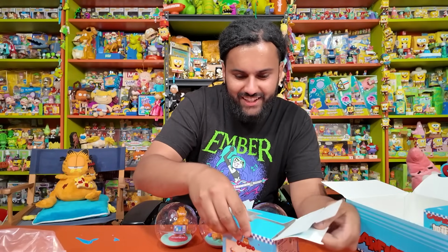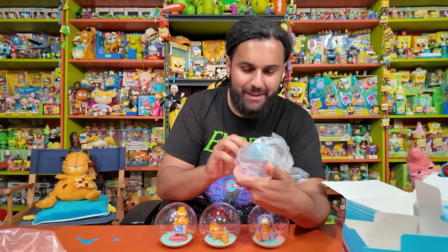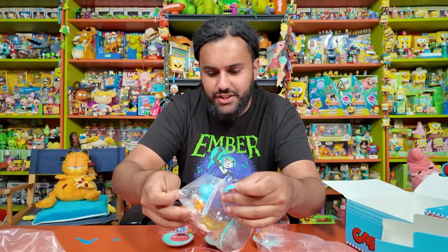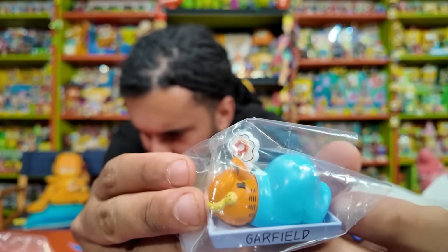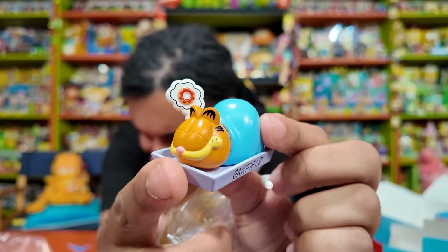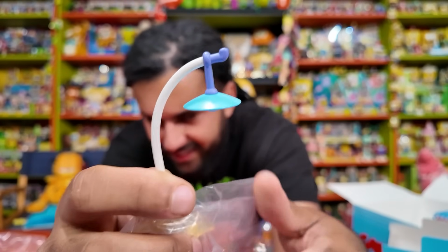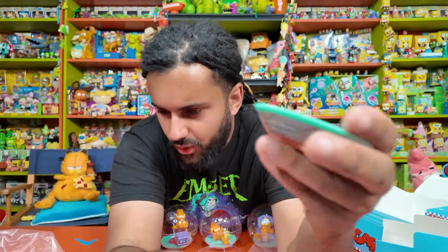All right, so let's take a look. Oh man, now that one's gonna be hard to pick. They gave him a little thought bubble donut. Okay, so this is, oh my gosh, and the moon looks so good. So there is Garfield sleeping here. They gave him a little donut thought bubble, classic comic book style. His little bum here. He's got an actual window light, this full size moon piece, and then of course the base.